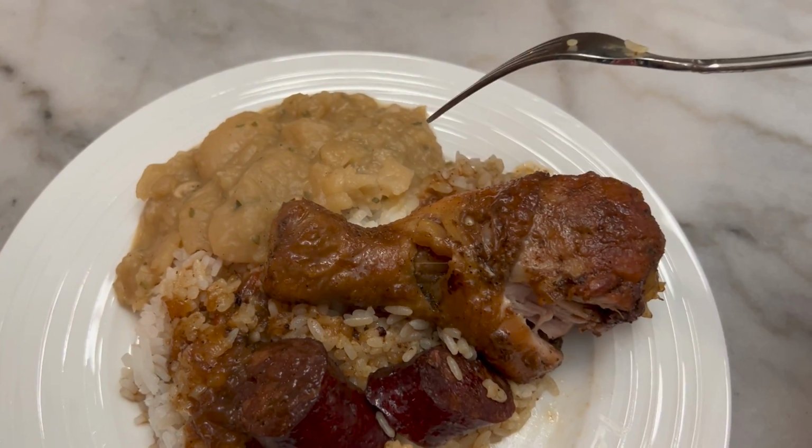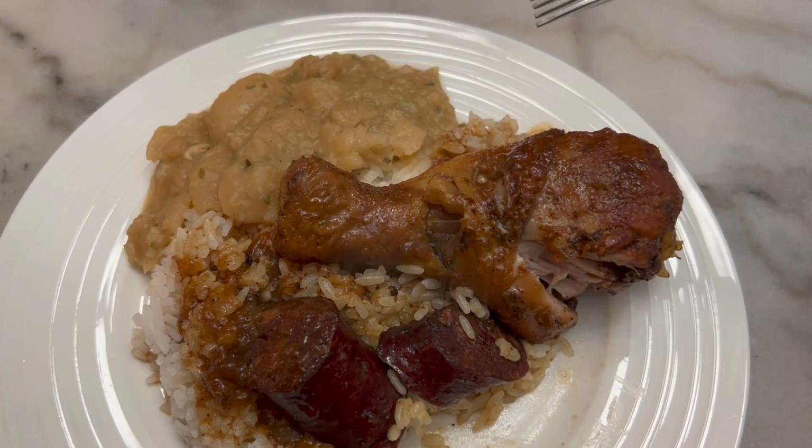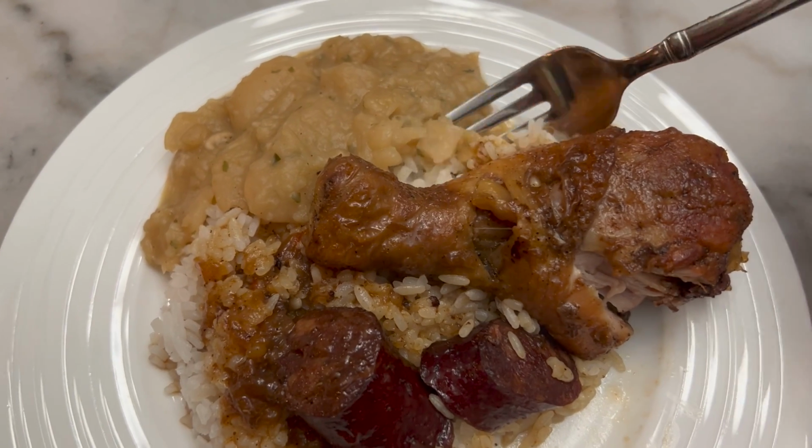Why I prefer to cook dry beans with rice and gravy like this versus fresh or frozen, because fresh or frozen beans, you want to keep them intact and they just have a different consistency. And this consistency pairs really well with this type of rice and gravy.